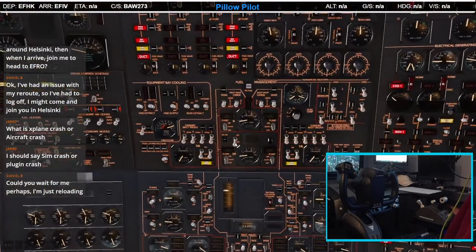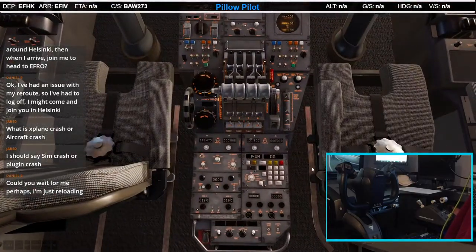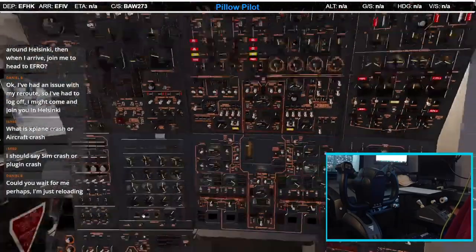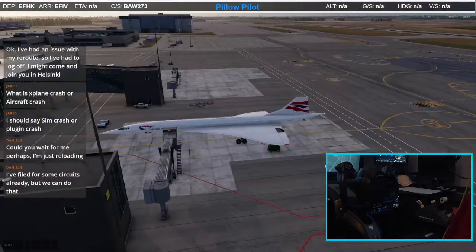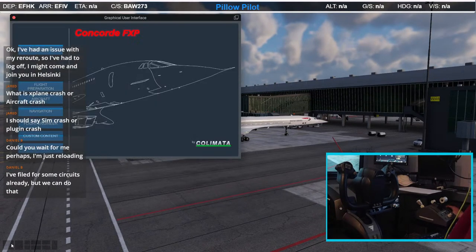I'm not talking through it. I'm just turning on all the systems, opening up all the bits and bobs of the aircraft, getting it all started in a rapid sort of procedure. Let's just do some circuits. I think let's just do some circuits. It's quite good fun.